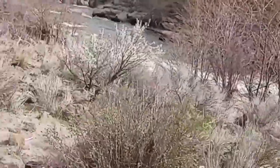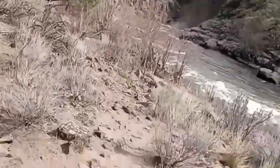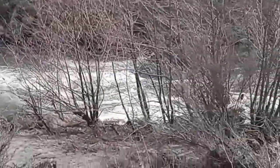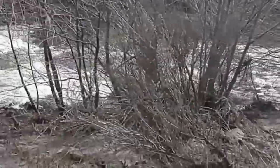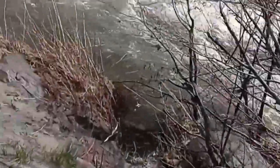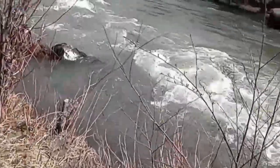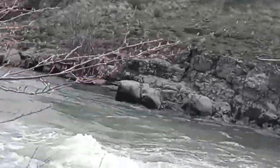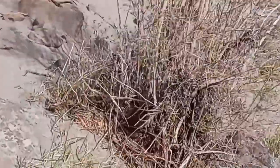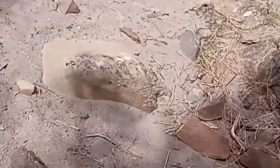I'm probably not gonna do the whole thing. I'll probably just be down here just a little bit. Ooh, sand. I think this is still the White River. Like you said, I think the Deschutes River is a little ways down. Wasn't expecting sand down here.